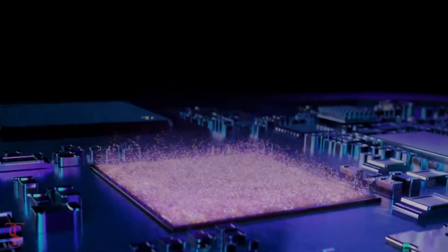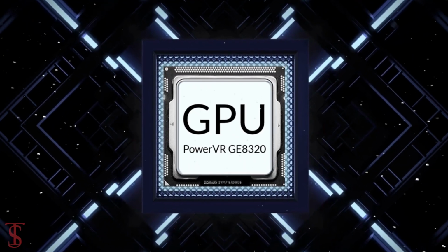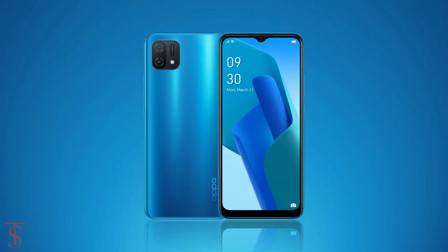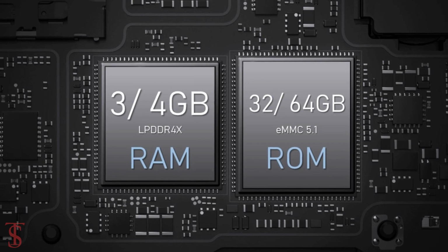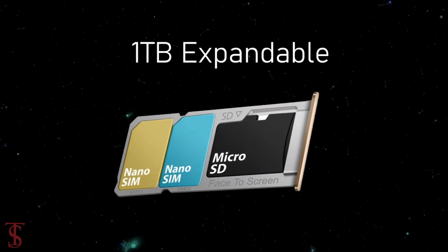Under the hood, the phone is powered by MediaTek Helio P22 chipset, paired with PowerVR GE8320 GPU. The smartphone packs 3 or 4GB of LPDDR4X RAM and 32 or 64GB of internal storage that is expandable up to 1TB via dedicated microSD card slot.